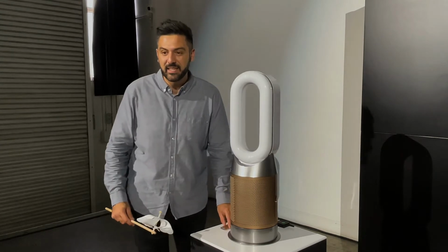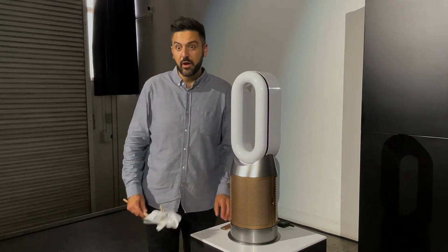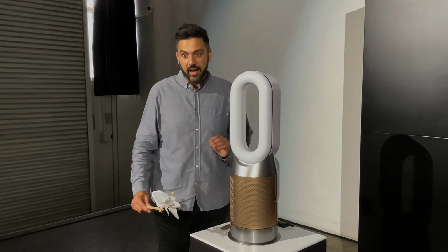Did the previous iteration turn off if it fell over? Yes, it did. We always had that safety precaution in all of our heating cool fans.